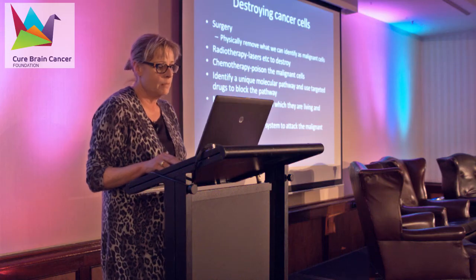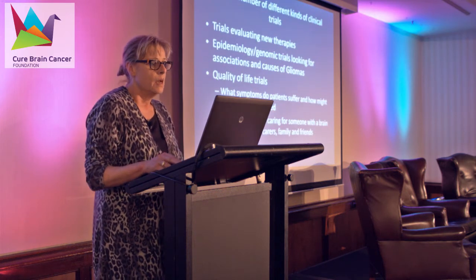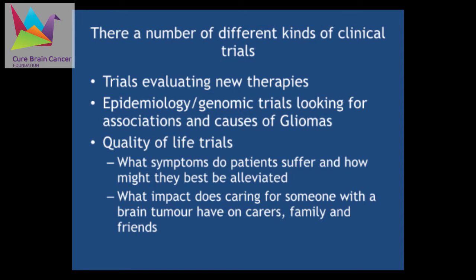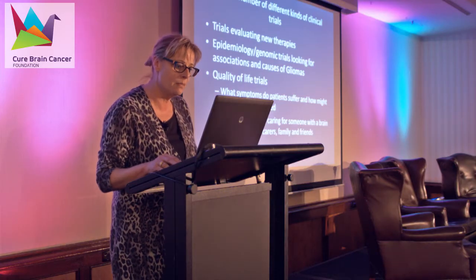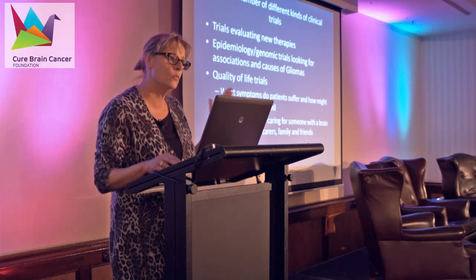And another way of attacking them is to activate the immune system to directly attack the baddies. There are a number of different kinds of clinical trials evaluating new treatment therapies. One of the things that I'll go into a little bit is epidemiological genomic studies trying to look for associations as to why people get gliomas. There are quality of life trials. What symptoms do people suffer from and how can we best alleviate these symptoms? What medications work, what don't work?